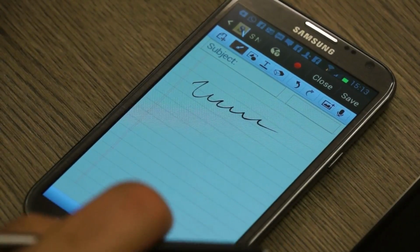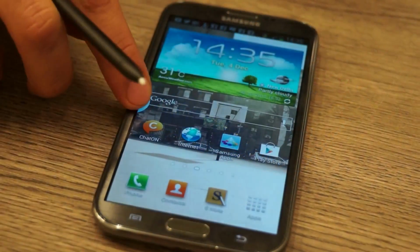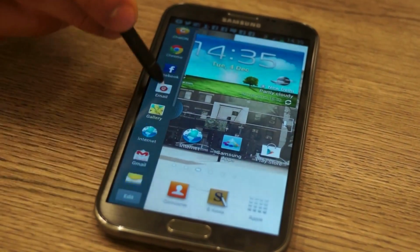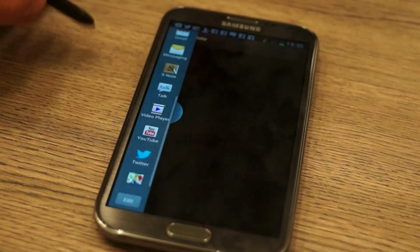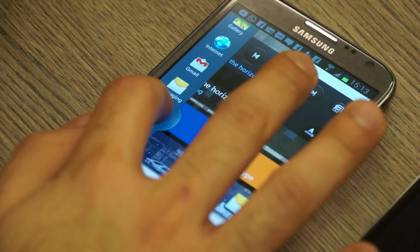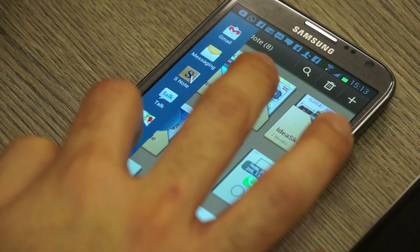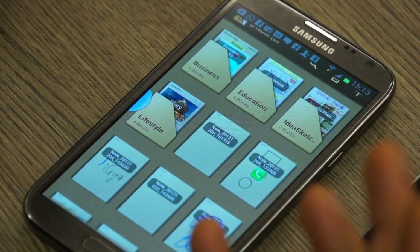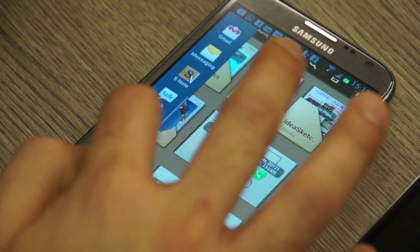It also allows you to crop images, use Photoshop on the device. Very easy to do, very nice interface. You also have a multitasking feature that you can pull up at any time on the device. You don't even need the S Pen for that. So for example, if you're looking at the S Note application and you want to browse YouTube video space, you can do that by running both these applications simultaneously.